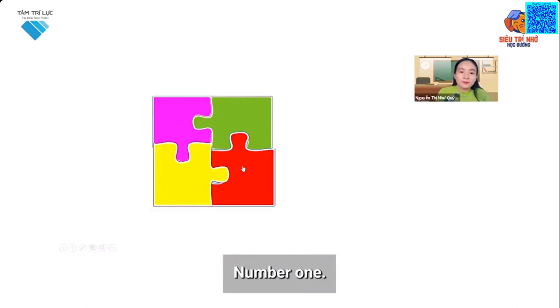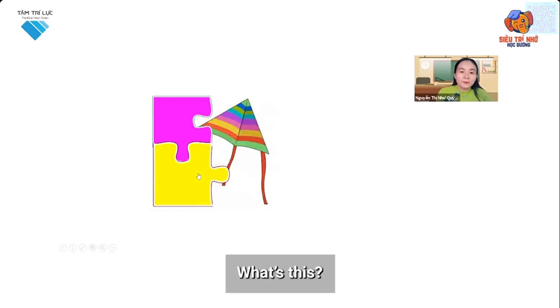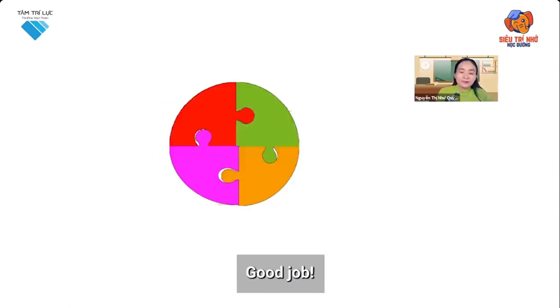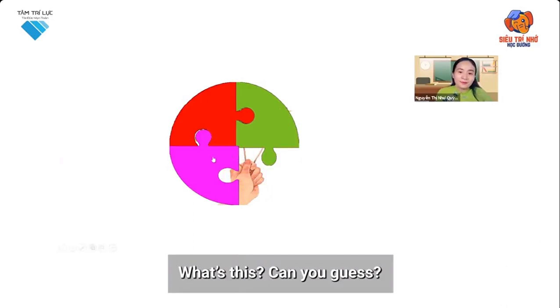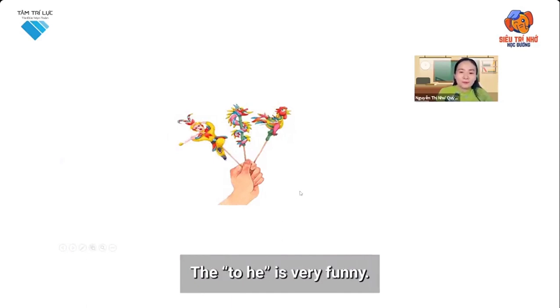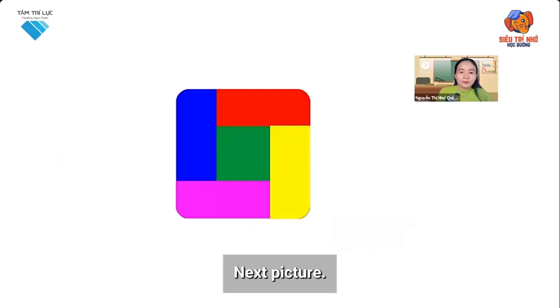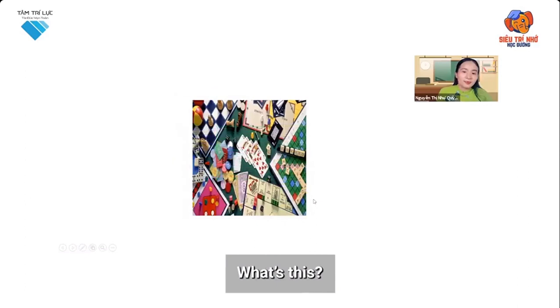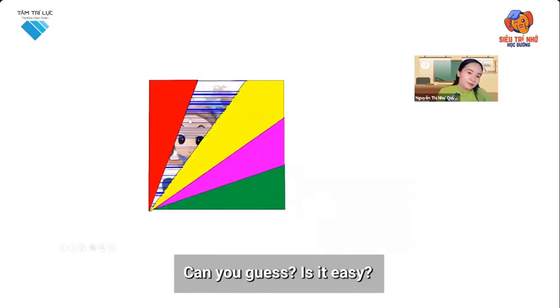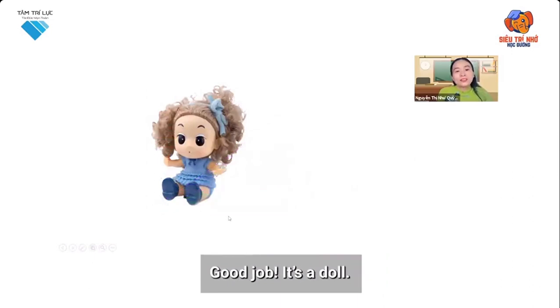Number 1. What's this? It's a kite. Good job. Next one. What's this? Can you guess? Well done. It's tohe. The tohe is very funny. Next picture. What's this? Good job. It's a board game. And the last one. Can you guess? Is it easy? Good job. It's a doll.